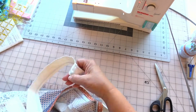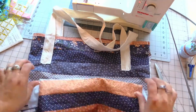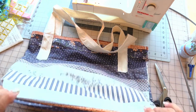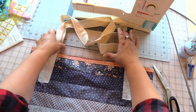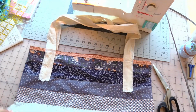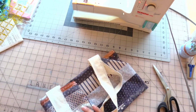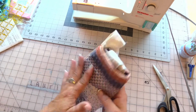Okay, freestyle tote is finished and ready to be used right here. The great thing about it is the fabric is out of my stash. It's being used for something useful. I love it. It's got nice handles and a nice big boxed bottom, 6 inches across the bottom down there. Plus, it's not bulky, so I can just fold it up and carry it with me to the store.